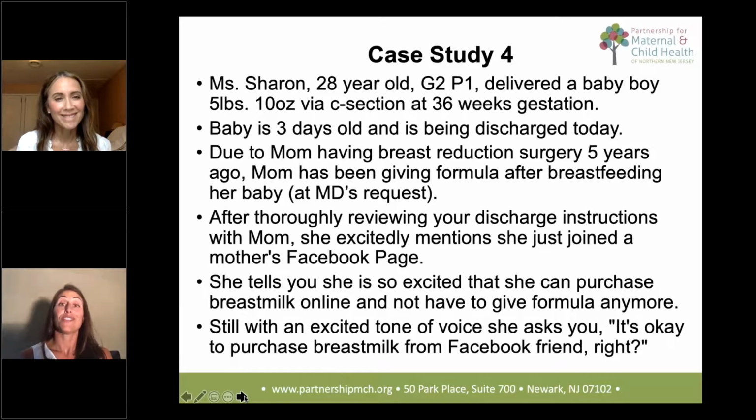I would also educate this mother about other options as far as receiving donor breast milk and the process that she could go through to obtain that milk, and give her references so that she could be walked through that process additionally, so that she would not have to necessarily buy it.